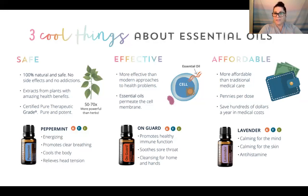One of the favorites that we have, like I said, lavender was something that helped a lot with her gooey eye, which is pretty gross, but it did. Lavender is all things calming. It's going to help calm the mind. It's going to help calm the skin. It's a natural antihistamine too, so it's great for allergies.